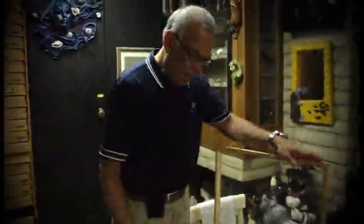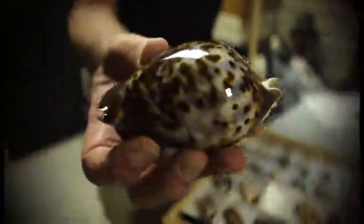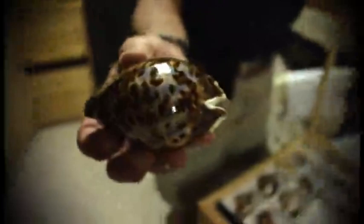Another part of the Zoila complex are Zoila friendii. Friendii comes in a variety of forms and a variety of colors. Here's one that has shades of blue. Friendii are deep water. They're getting harder and harder to find.